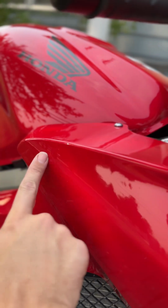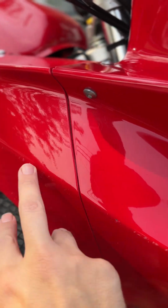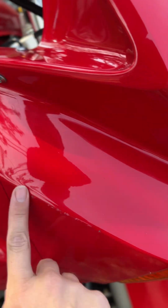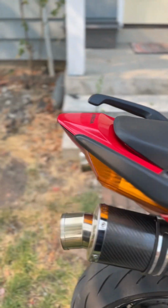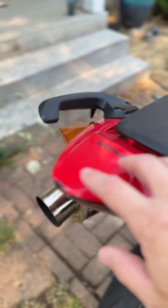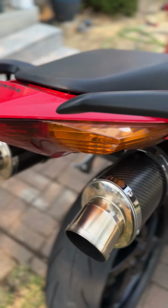A little scuff right here that honestly probably could be taken out with a buffer. And a couple little heavier scratches right around here that kind of go up to here. And let's see here, there's one right on the tail. Let me see if I can get it to focus on that. There we go.